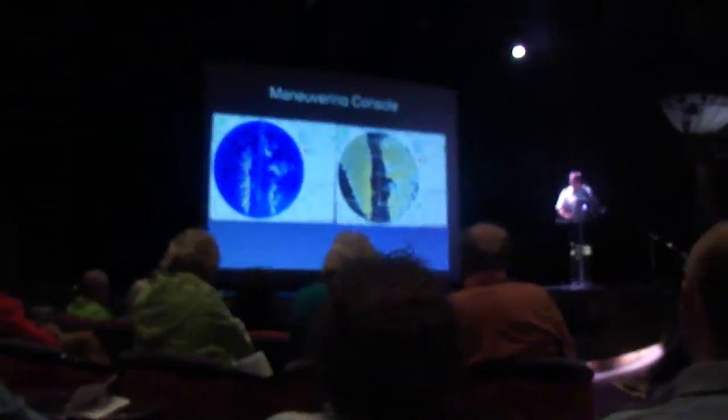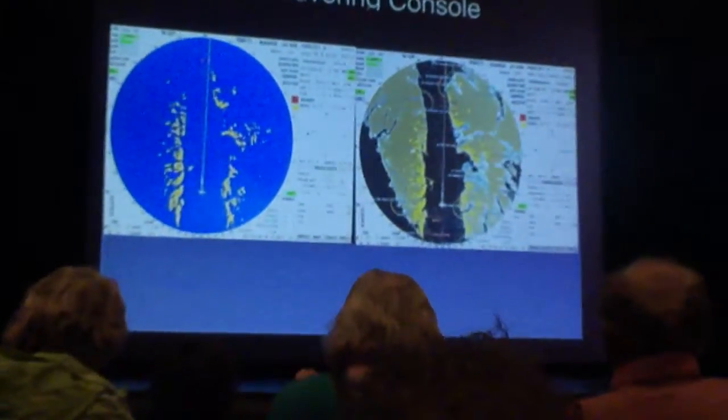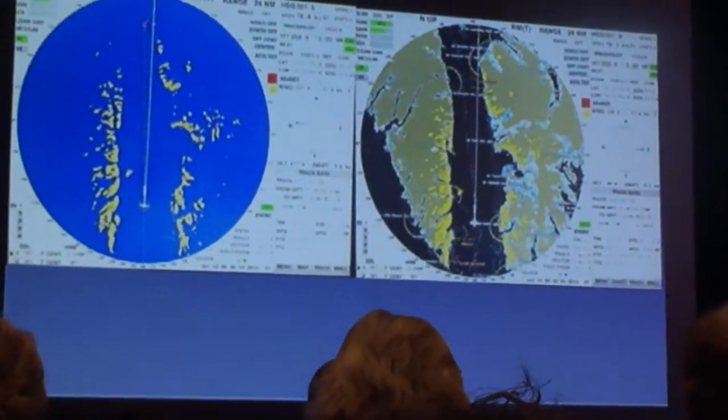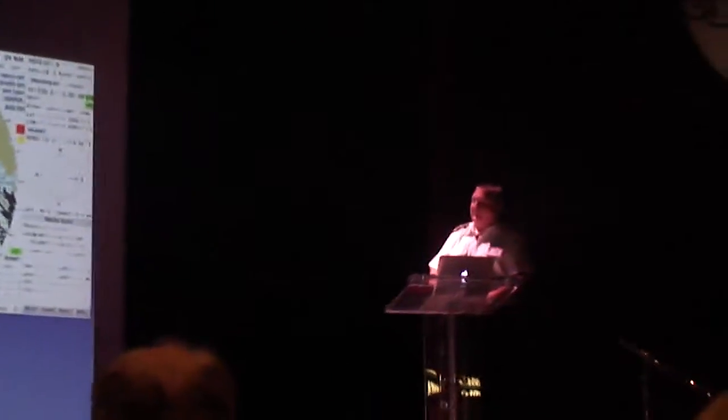Here the ship is centered, and we are sailing in the direction of the red line. The red line is our track line. The navigator sets that out. We can lock the ship into that line, and then the ship will sail more or less by itself.